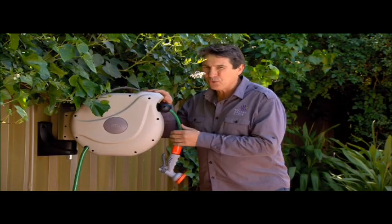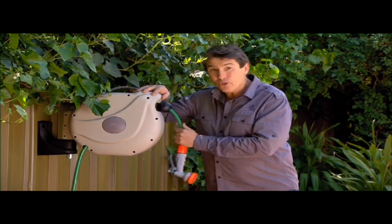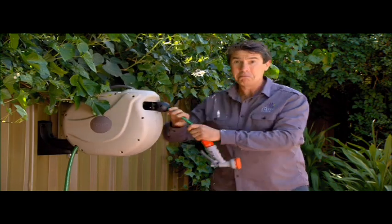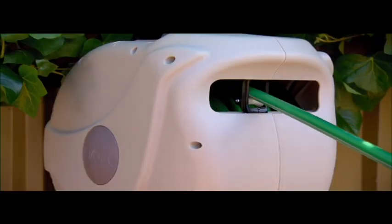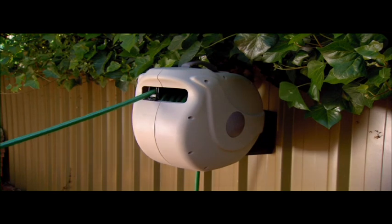If winding's not your thing, then go for one of these auto wind hose reels. They come in 10, 20 and 30 metre lengths and can be mounted securely onto a wall or fence, and they swivel up to 180 degrees. The smooth rewind system means you can work your way through the garden, stopping and starting at your leisure without being dragged back to the unit.